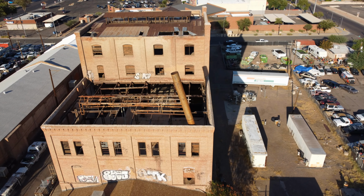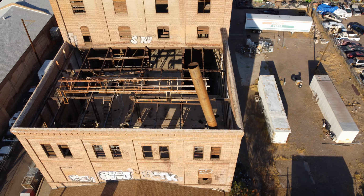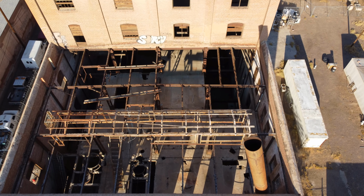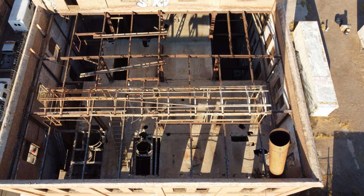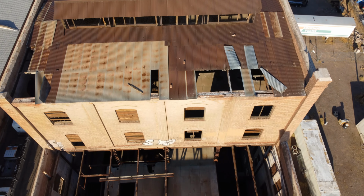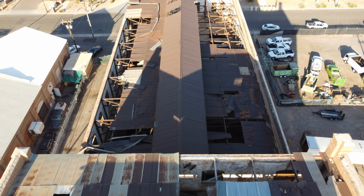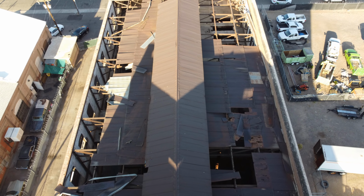Let's see if we can go up and over. I don't know what this place was. Looks like a big stack right there, though. Nice. I don't know what this place was. Some sort of old industrial building. Probably some place that was thriving back in the day. But it's been a long time.